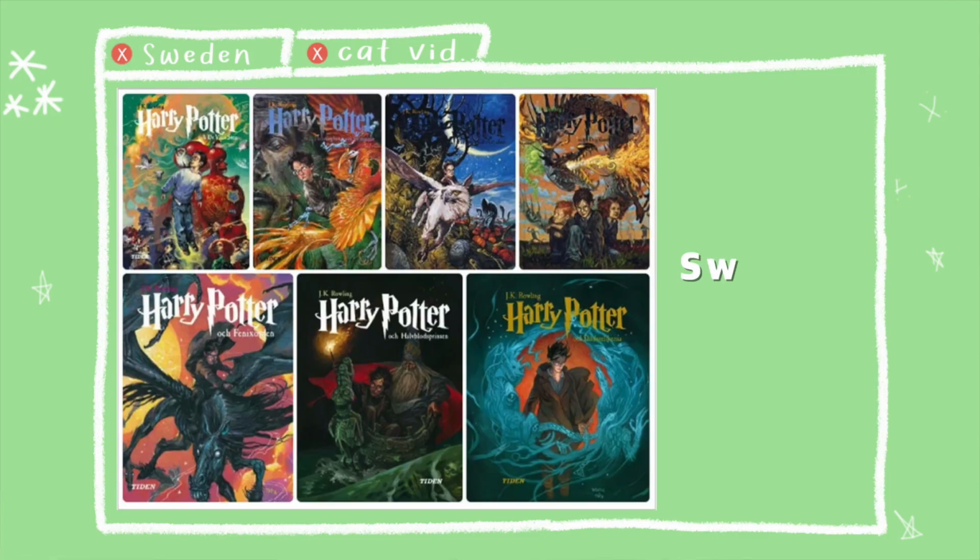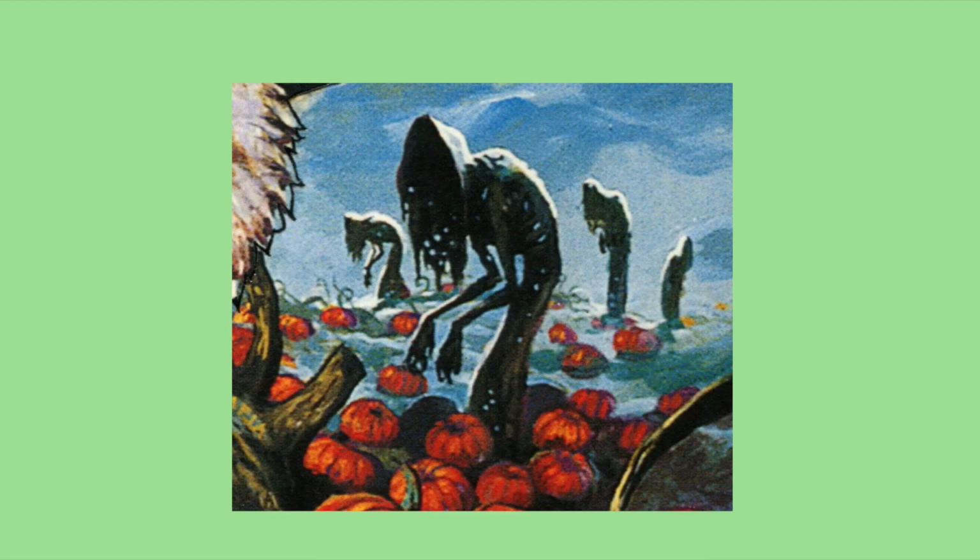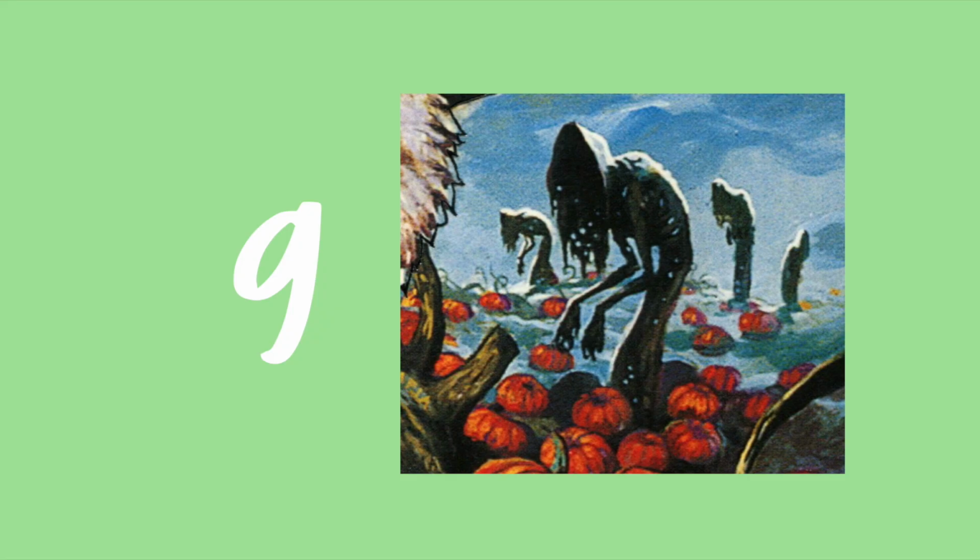Sweden. Okay, so this is what Sebastian showed me. It is definitely beautiful and detailed, and I really like this version. Okay, can I just say that the Swedish book covers have a lot of scary elements to them? Alvaro Tapia did the cover art for the Swedish edition. 9 terrifying Dementors out of 10.